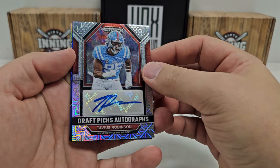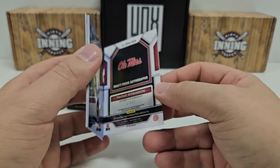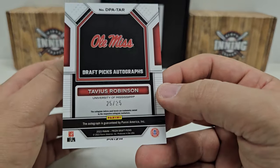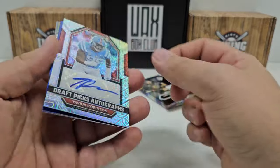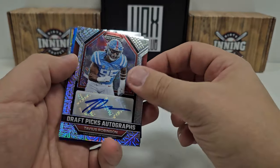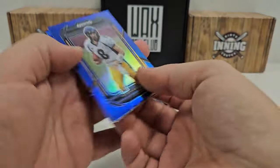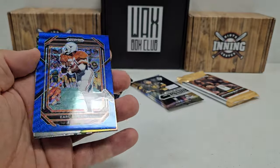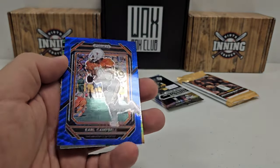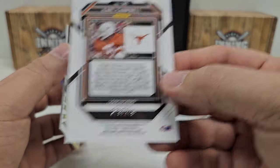All right. Tavius Robinson, how about that? And I think that's out of 25. Yeah, oh, bookend. Nice. Tavius Robinson, 25 of 25, bookend auto. Okay, nice pack again. And then we got some numbers coming up at us, and Aaron Rodgers is nice right off the bat, and that's out of 199 on the Aaron Rodgers. How about an Earl Campbell right behind there? That is out of 249.